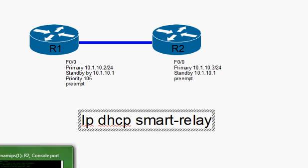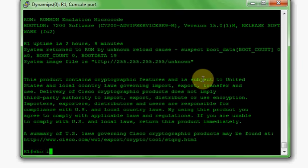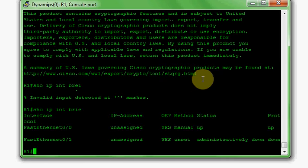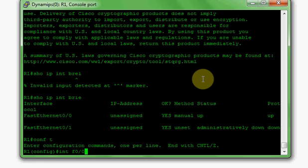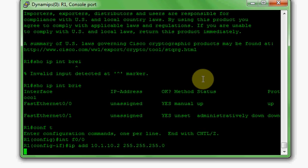So let me go down here and bring up router 1. Make sure that I don't have this configured. I'm pretty sure I don't. Okay, so we're going to use fast 0/0 because those are the ones that are connected. So we're going to go to config mode, interface fast 0/0. It's already up, so we're going to go IP address 10.1.10.2, and we'll put it in a 24-bit mask. Alright, so there's our IP address.